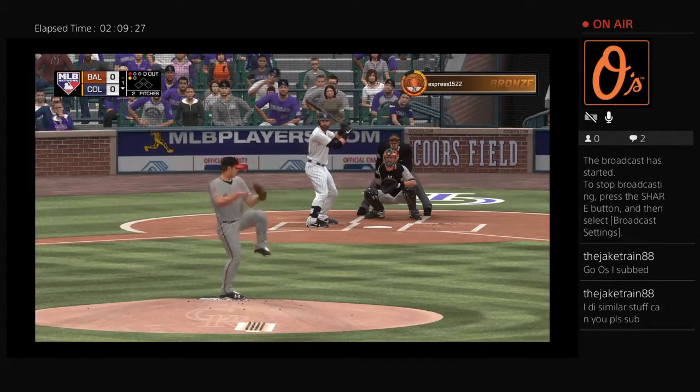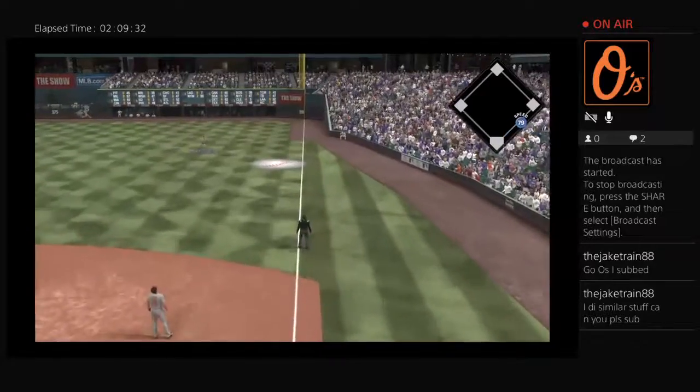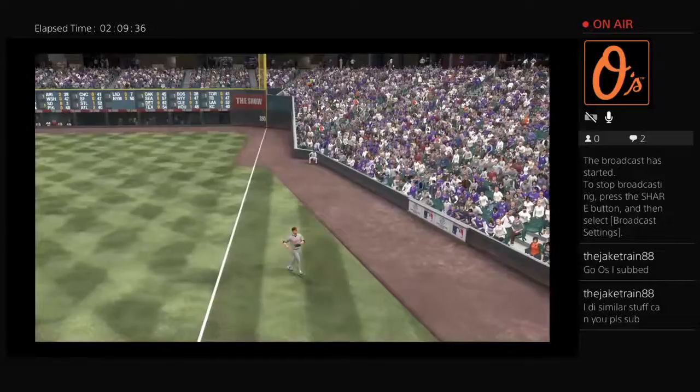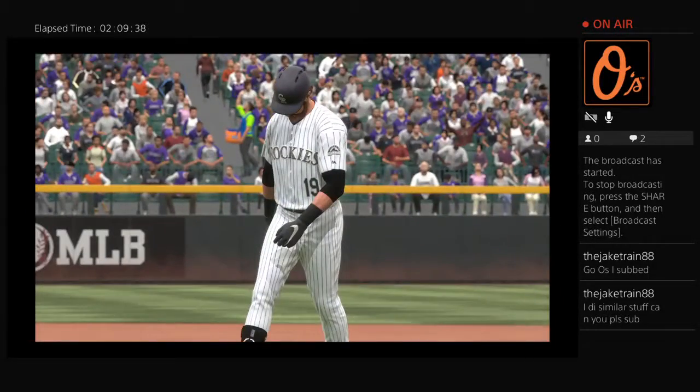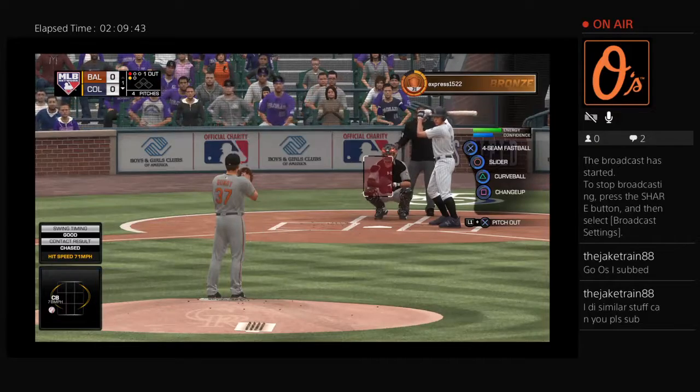From the windup, the 1-1 pitch. Now a swing as he pulls this one down the line in right. Trumbo coming on. He tracks it down. A nice running play, and there's 1 away. With that, here's a look at the Rockies lineup card for this one.